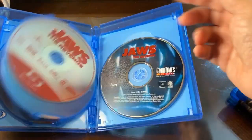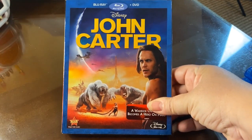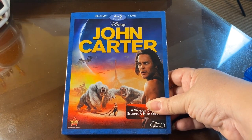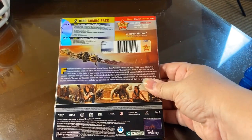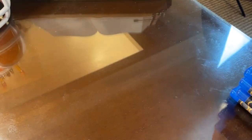The Jaws collection, The Third Dimension is Terror, don't forget. John Carter I watched for the first time during the last 24-hour movie marathon, and I gotta tell you, I enjoyed it quite a bit. I know people shit on it, but I liked it.